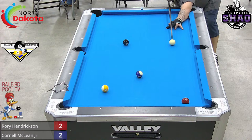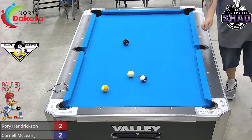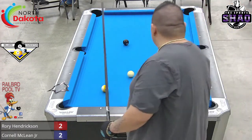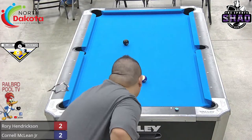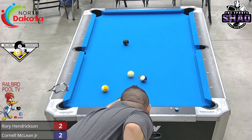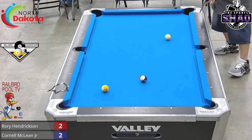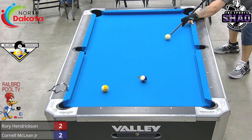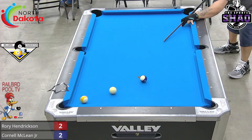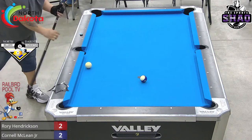Nice two rail position for the 8 in the side. Well, it went. Wow, the table's playing fast. That'll work. Tables are playing real quick. Cornell's going to take a 3-2 lead. Nice out. Well, he didn't want to be on the rail, but this won't be any issue.